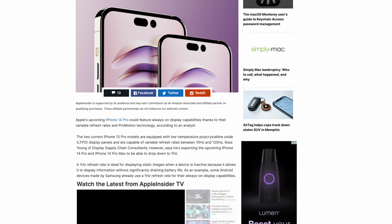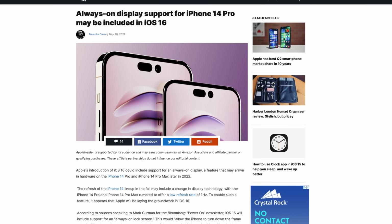But after the iPhone 13 Pro was released, rumors started picking up again that we would see it with the iPhone 14 Pro. Now, I was fooled once before, so I was skeptical earlier this year, but we have seen more and more reports coming out about this new iPhone 14 Pro and Pro Max display. Before WWDC, Mark Gurman was saying the iPhone 14 Pro is going to have an always-on display. We might even see some stuff at WWDC that reinforces that.